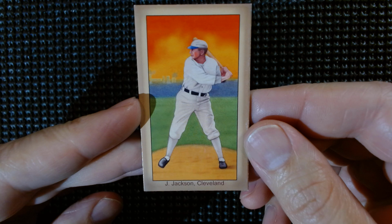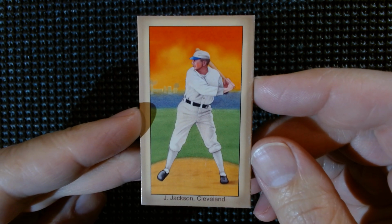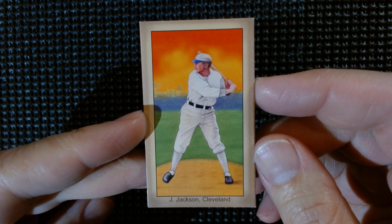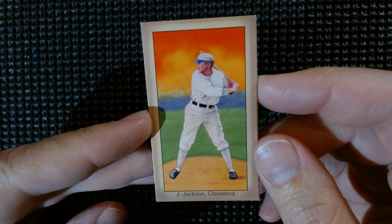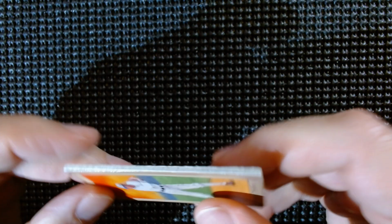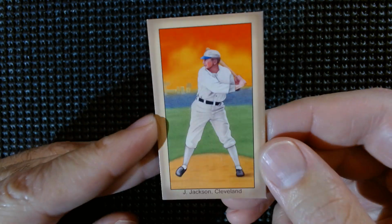There you go, folks. If anything doesn't want to get you to have one of these cards, how about a Shoeless Joe Jackson? As a Clevelander, there, Joe Jackson. So the third, Ty Cobb, Ty Cobb, Honus Wagner, Joe Jackson.